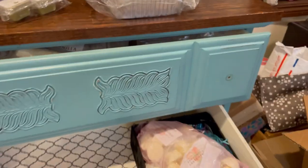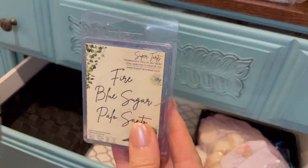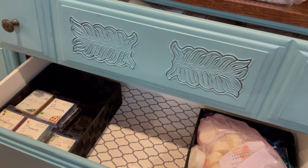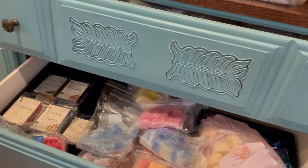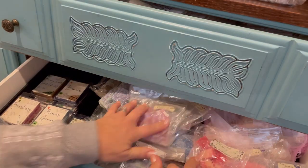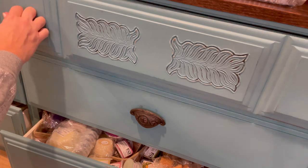I'm going to leave them like this, and then I'm going to go grab another basket and put my super tarts in there. I'm going to try to do super tarts in here. Okay, the last one is all Christmas. I'm not going to go through that. I just kind of wanted to show you what my plan was here.